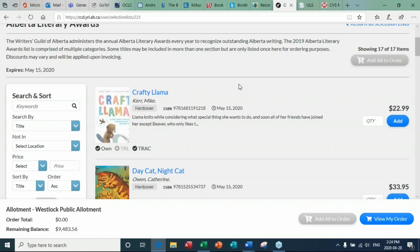You would have to go to either ULS or CVS Midwest Tape and create a cart there in order for us to order it. Or conversely, if it was just 1 or 2 titles that you wanted, you could also just contact us directly by emailing orders@yrl.ab.ca and state, here's the ISBN, the title, and the author. Can you order this for me? Maybe list any preferences that you want: I definitely want it in trade paperback, I don't want hardcover, and take it out of my allotment. So there's multiple ways that you can use it, but CCD is limited in that sense. If it's not in a selection list right now, it's not on the site, okay?